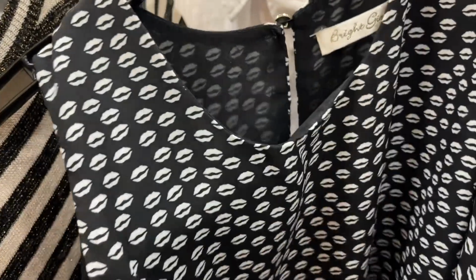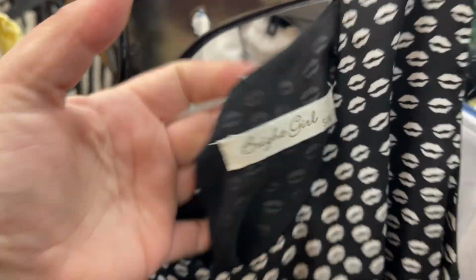This grabbed my attention because everything with lips on it always sells. But this is Nobody You've Heard Of, Bright Girl, and I just don't have the energy to try to sell something like that. $6, so I'm leaving that behind.